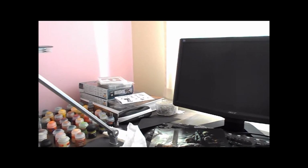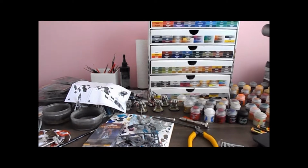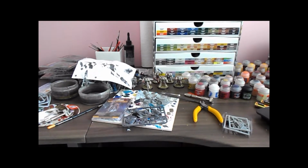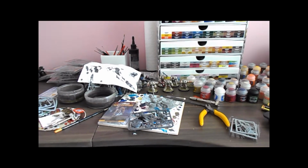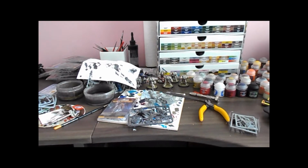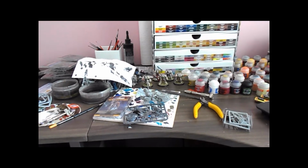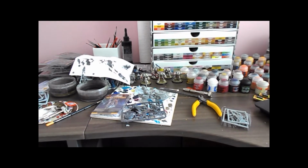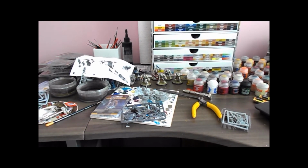So yeah, that's that. What I'd love to do with these models is actually get an army together. I do have some painted up, some half painted. I've got actually three Dark Vengeance sets to paint up. It's also got quite a few Chaos Cultists as well. So yeah, that's really where I'm going to go.